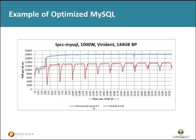And finally, I just want to show you a graph here of the difference between a flash-optimized version of MySQL and stock MySQL. On the bottom, we have the red line, which is standard MySQL 5.5.8. And on the top, we have a blue line that's Percona Server 5.5.7. The difference here is the optimizations that we've made for flash. This is running a TPCC-like benchmark. It's not certified TPCC, but it's an identical clone of it. And it's running with 1,000 warehouses on one of Virident's devices.